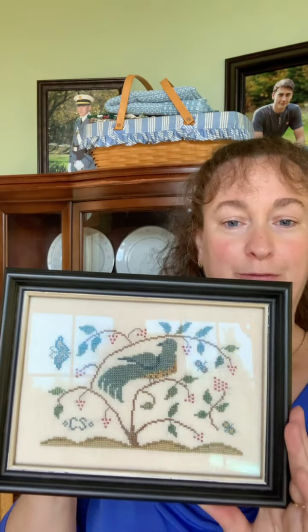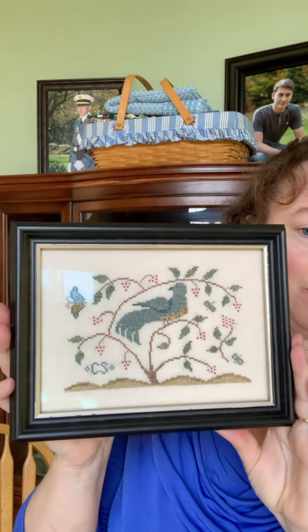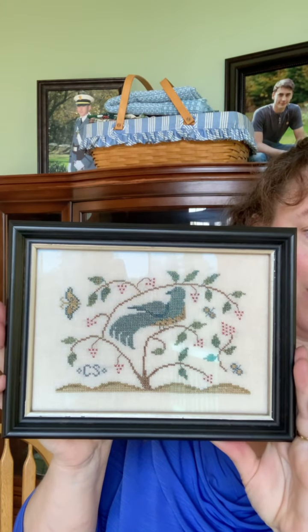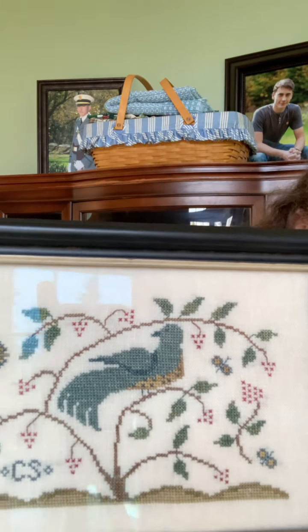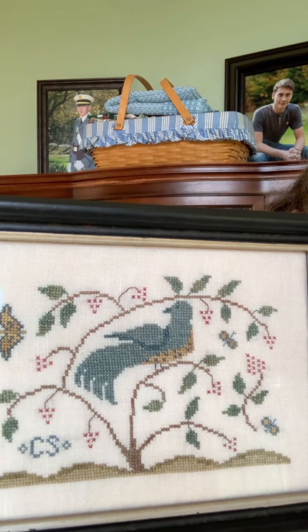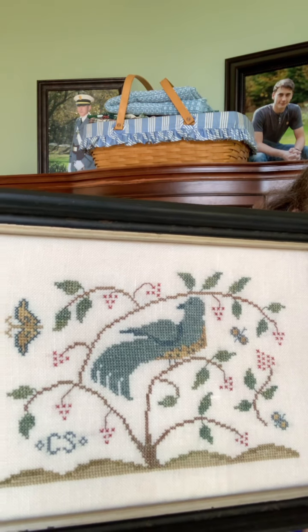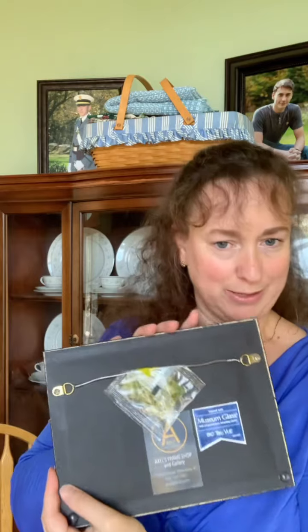It just came back from the framers. Let's see if we can get it without too much glare from my doors over there. Looks like I got quite a bit of glare off the doors. That looks better. So I was pleased with that, and that will hang in my bedroom. The hanging equipment is there in the back.